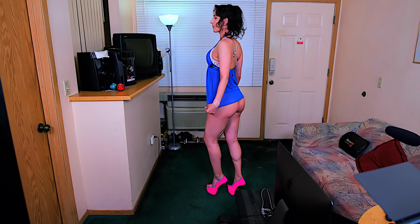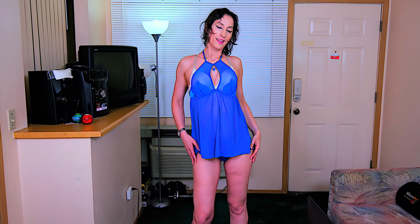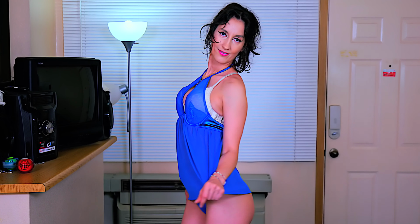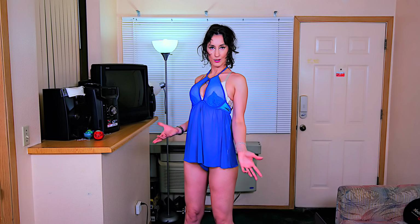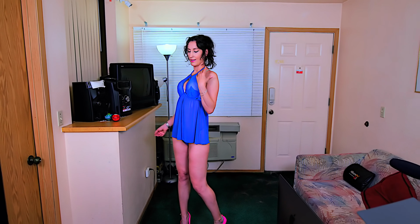Look at this beautiful, elegant, transparent, see-through lingerie. It also comes with this beautiful sheer little panties. They're so sheer and transparent. I feel like a complete baby doll in this. I love this navy blue color. It's so deep and I think it matches my skin complexion and my hair so well.